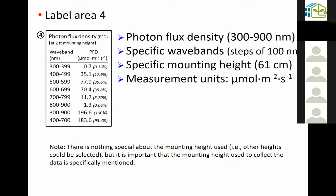In this case, for this particular lamp, 183.6 micromoles per meter squared per second were measured at a specific mounting height. And I want to stress and emphasize that we picked a particular mounting height to do these measurements, and therefore the calculation that you see in the table. There's really nothing special about the mounting height that we used. We found it was convenient for us. You can certainly use a different mounting height and then report the numbers for that particular mounting height.